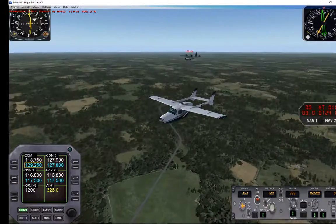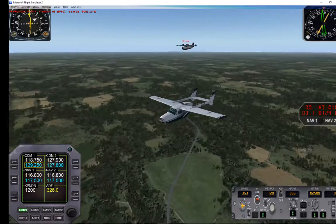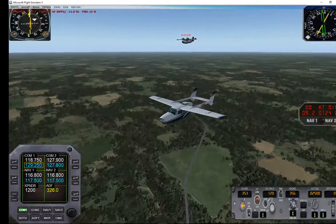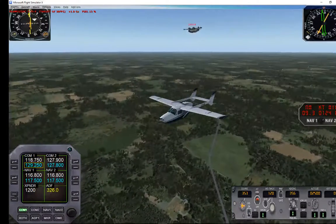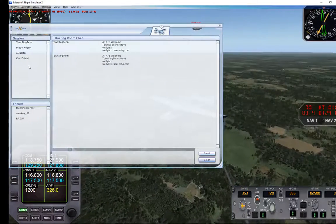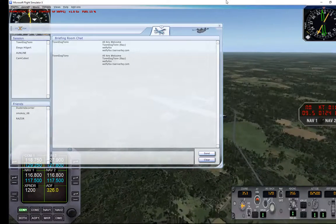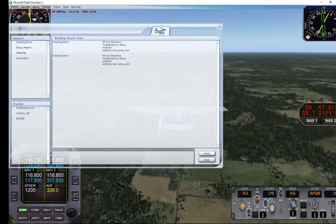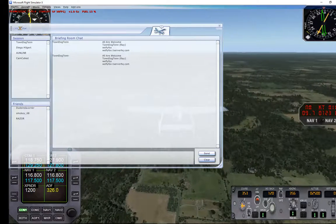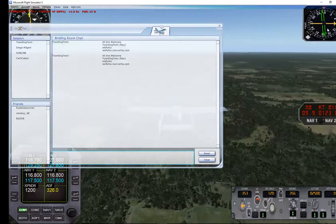He's doing a good job flying that thing too. So Grumman's Goosey, don't give it air somebody. That's him right there. That's who's flying behind me. But I can't communicate with him because he's not in TeamSpeak with me. I'll put this right here.